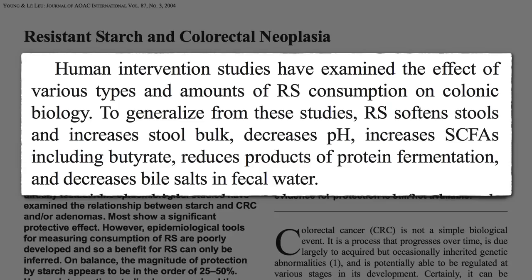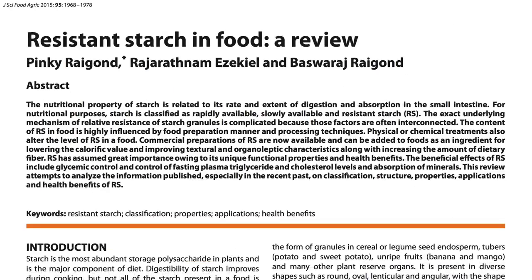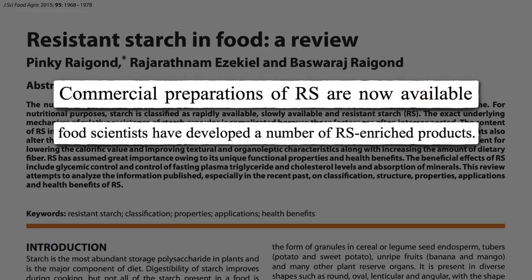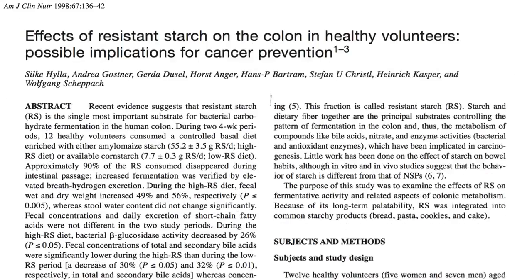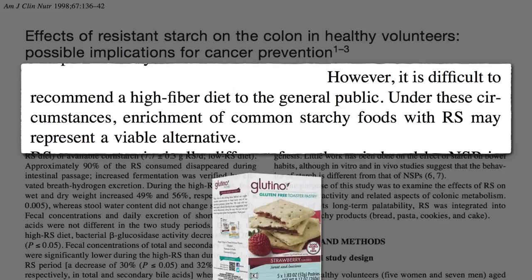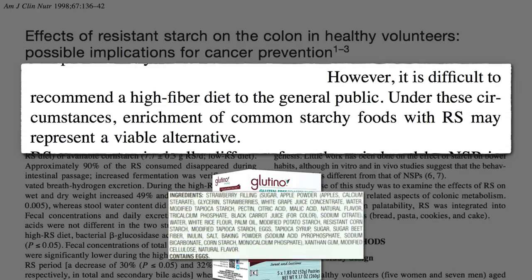So, hey, if resistant starch is so great, why not just take resistant starch pills? Commercial preparations of resistant starch are now available. It should be no surprise to anyone. Food scientists have developed a number of resistant starch-enriched products. After all, it's difficult to recommend a high-fiber diet to the general public. Wouldn't it be easier to just enrich some junk food? And indeed, now you can buy Pop-Tarts bragging that they contain resistant cornstarch.